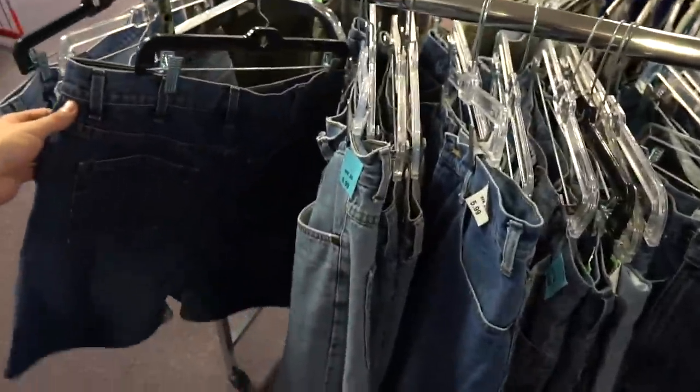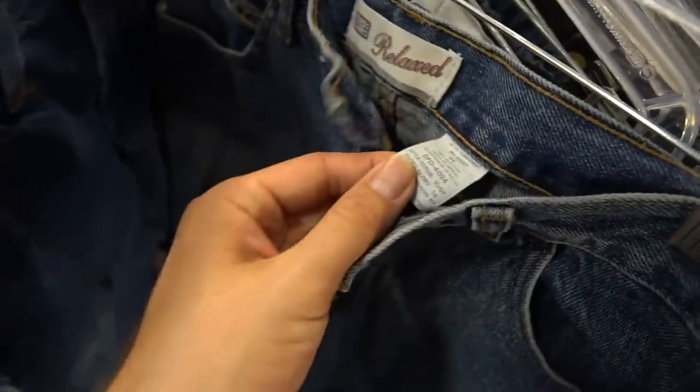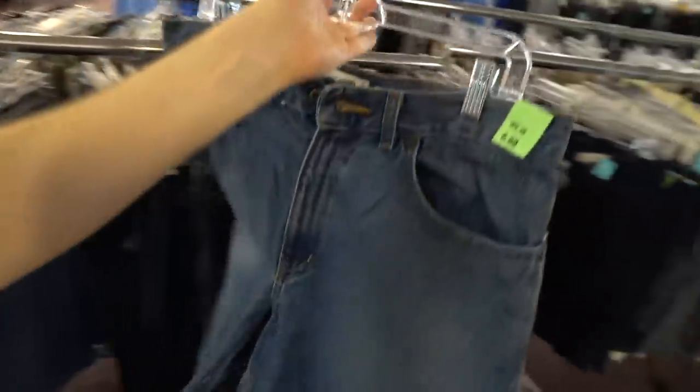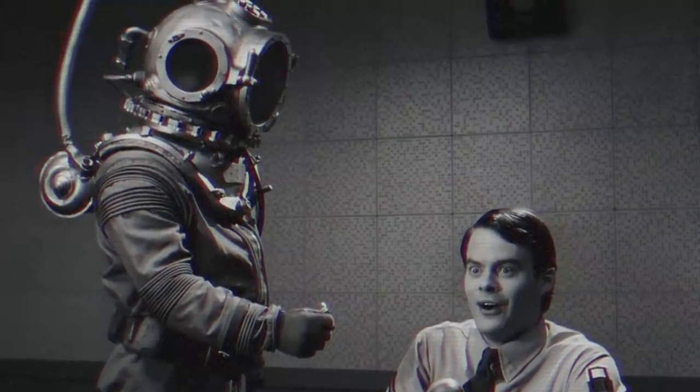We got to start off in the jorts section for men. You guys know we don't play that. What size are these? 38? Come on, man. Size 34. I'm like size 32, but the dressing rooms are closed, so we're just taking shots in the dark. Hopefully it's like shooting fish in a barrel and these will work.